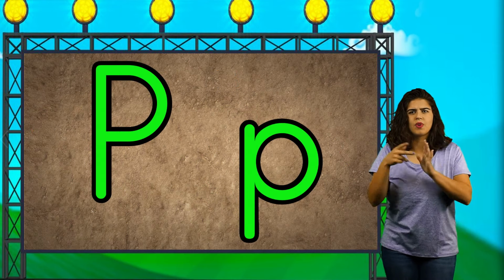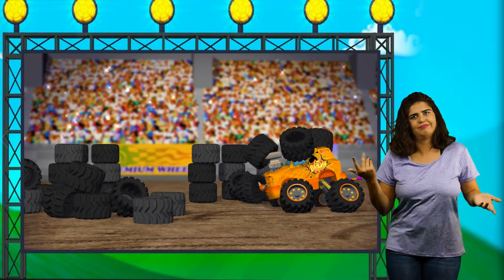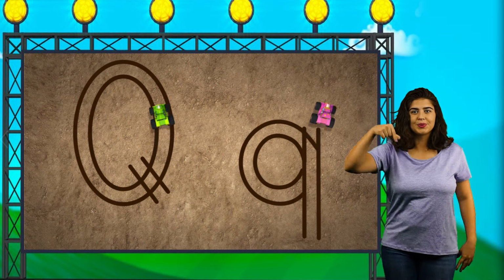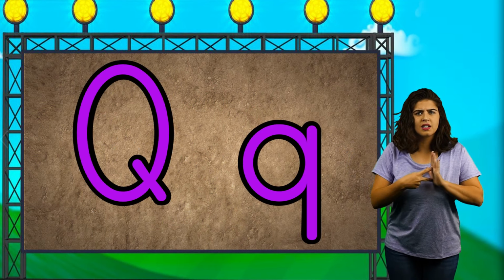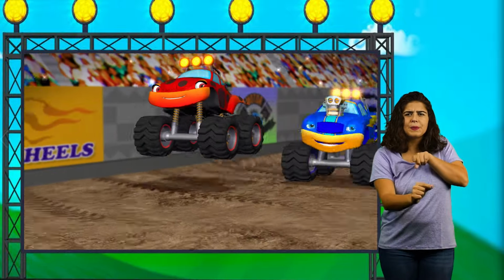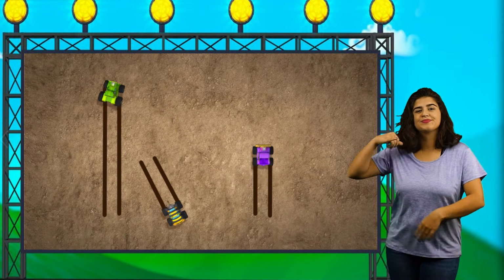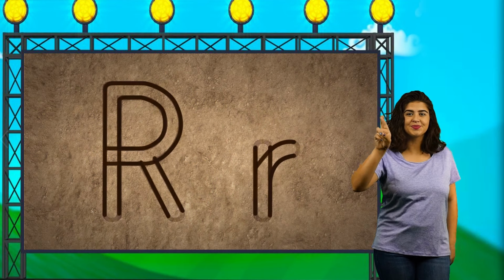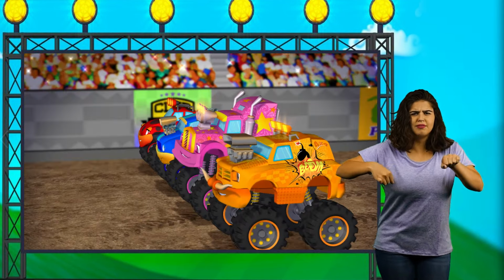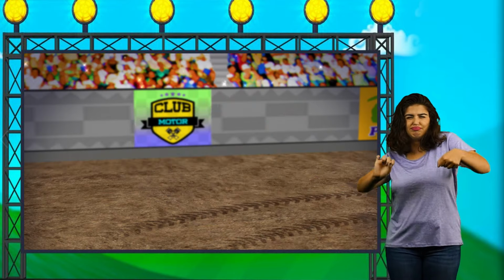P is for pull, like when Star pulls Boom Boom out of the tires. Q is the first letter in the word quick. Ladybug is very quick. But Bolt is quicker. R is for rev. Monster trucks rev their engines before a race.